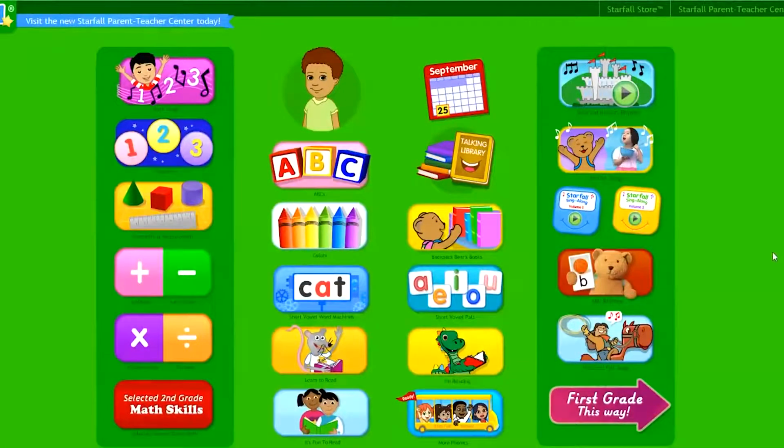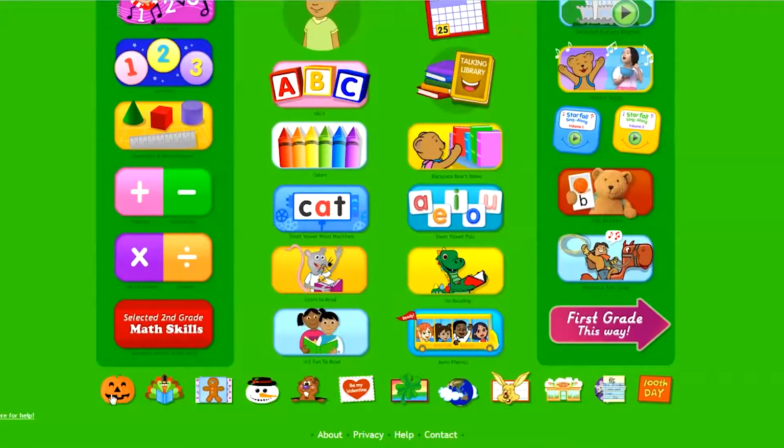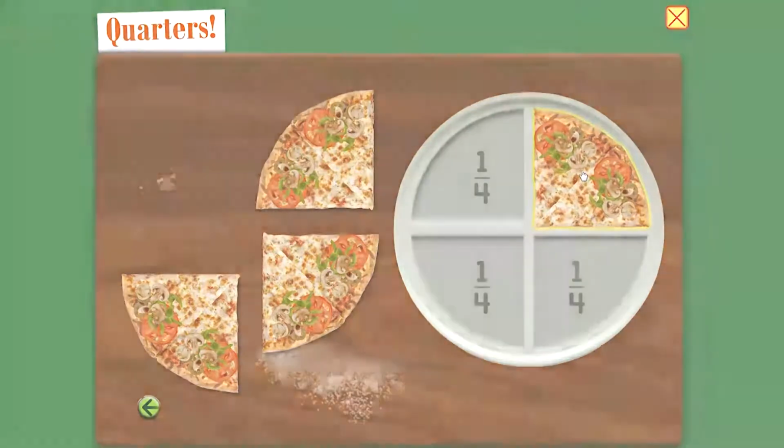Definitely a positive. Now the next site that we've been using for years and we really like is starfall.com. Just like ABC Mouse, Starfall offers activities for kids in preschool through about 2nd or 3rd grade, and it mostly focuses on language arts and math. One of the interesting things about Starfall is that you can actually use quite a bit of the website for free, for absolutely free.